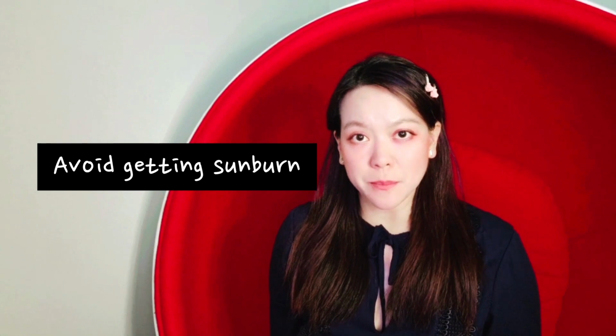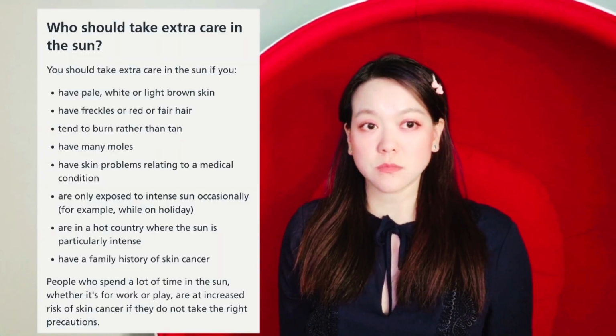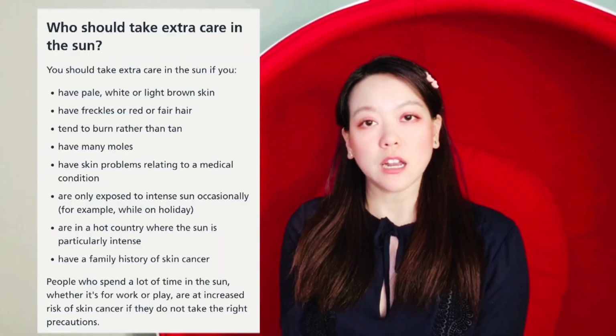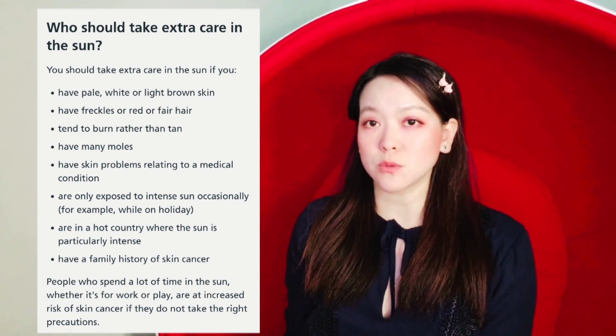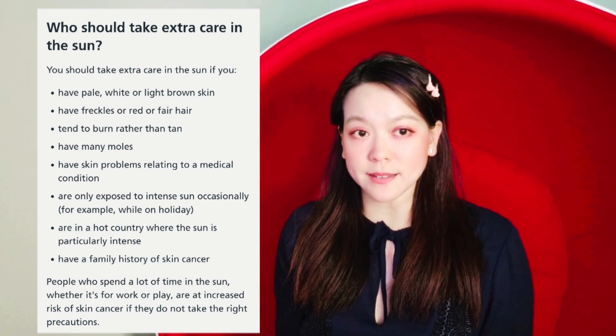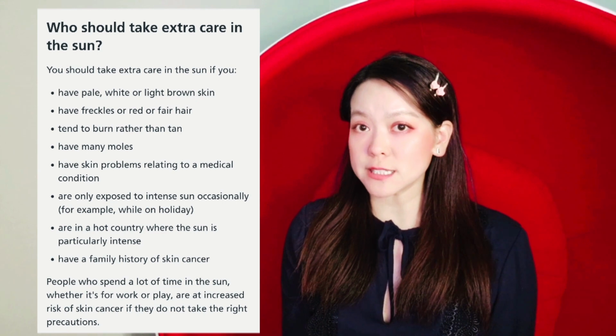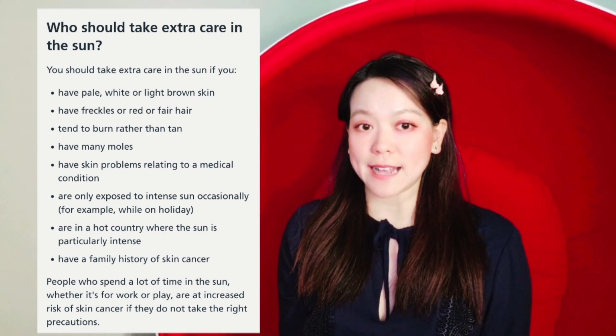So avoid getting sunburn and let's protect ourselves, especially those of us with any of the following risk factors. Going to places where the UV index is 3 or above, or intentionally going to a place where the sun is intense. Babies and children, skin that burns easily, lighter skin and or fair and red hair, or light coloured eyes, blue or green, have moles or freckles, immunosuppressed, or use of particular drugs, a history of sunburn, a personal or family history of skin cancer.